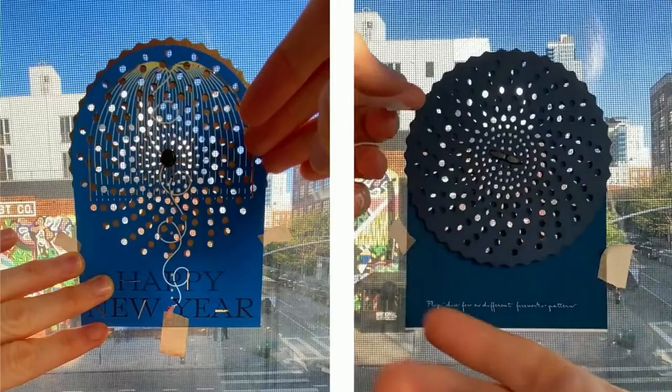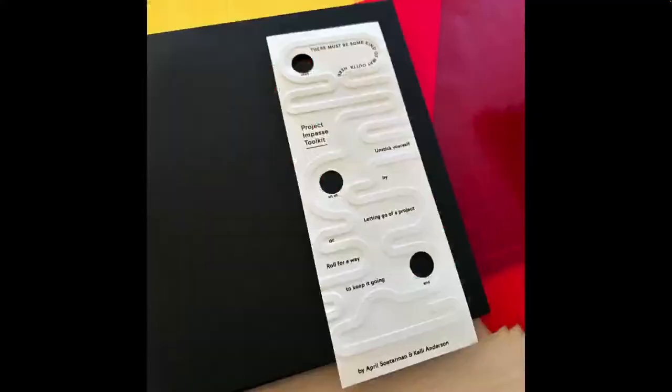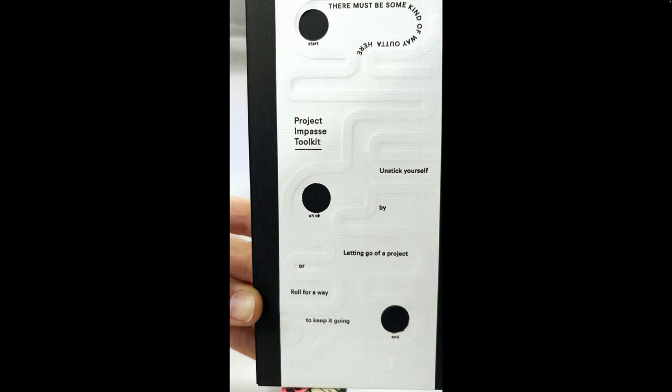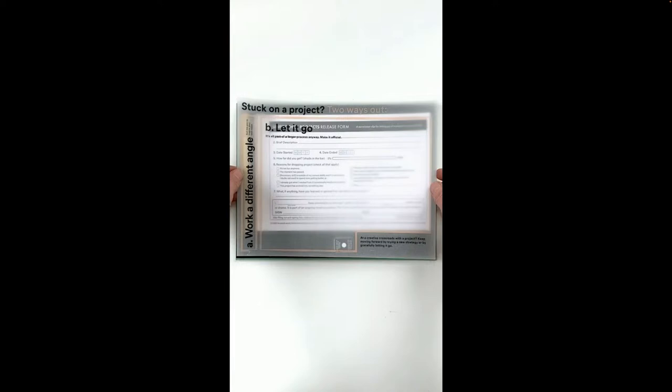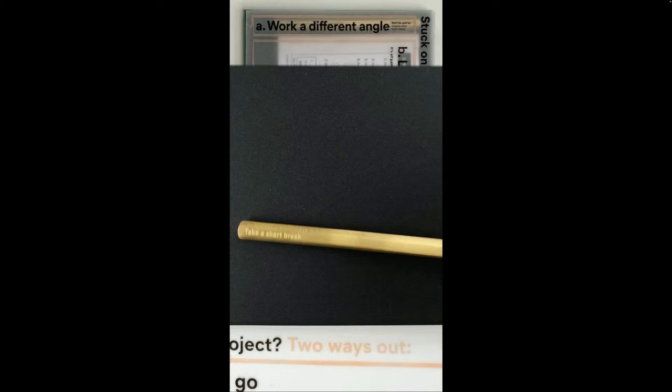This was December. We did some firework Happy New Year cards. And the most recent one that I released is a collaboration with my friend April that we're calling the Project Impasse Toolkit, which gives people who are stuck on a project either a way of moving forward or a way of letting it go. So April created these great permission slips where you can forgive yourself and let go of a project. It comes with a box of tiny matches so you can light it on fire.